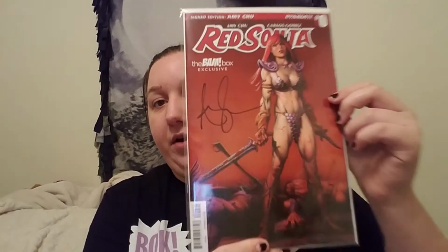The next thing I have has a certificate of authenticity from Dynamite Entertainment. It is a Red Sonja number 0 BAMBOX exclusive limited edition series, and it is signed by Amy Chu. Amy Chu is the writer of this. This is actually a really good comic series if you want to get into it. It is Red Sonja. You can see right here her autograph.